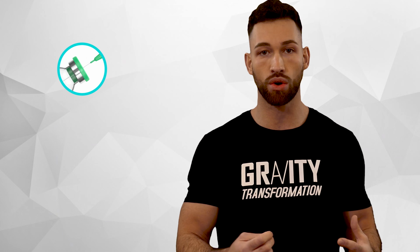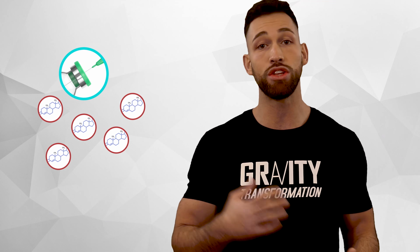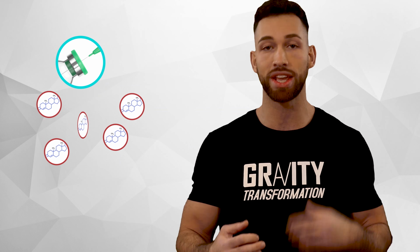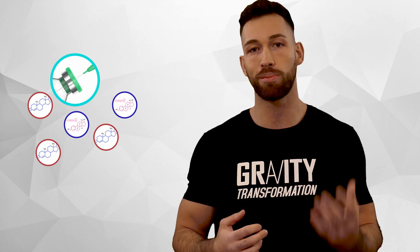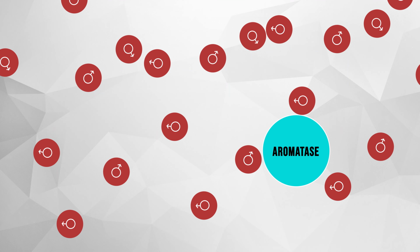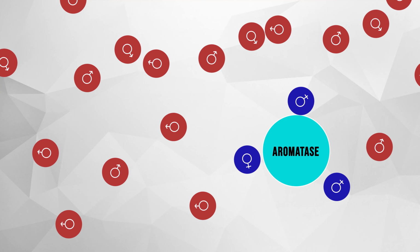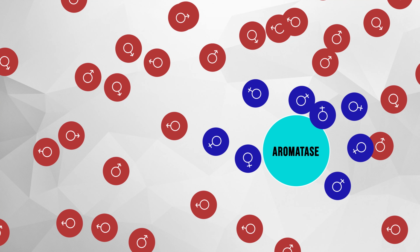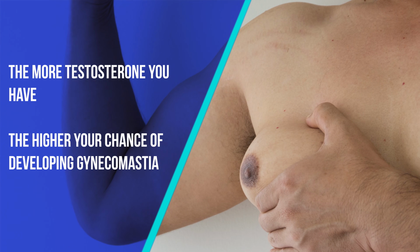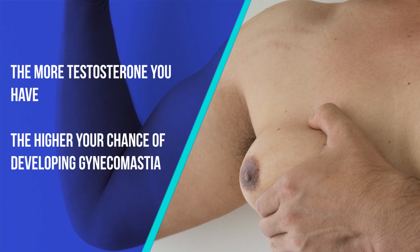Everyone knows that steroids will increase testosterone, but some people are unaware that when you take steroids, your body can convert some of the increased testosterone into estrogen. This is because your body has an aromatase enzyme, and this is an enzyme that regularly converts testosterone into estrogen. So the bottom line is that the more testosterone you have, the more testosterone tends to get converted into estrogen, which is why the more steroids someone takes, the higher his chances of developing gynecomastia.